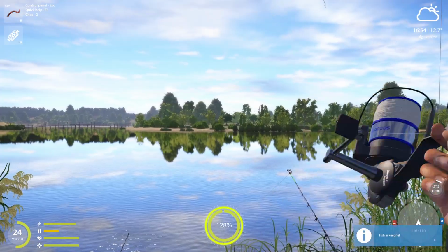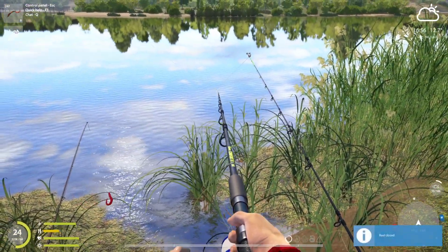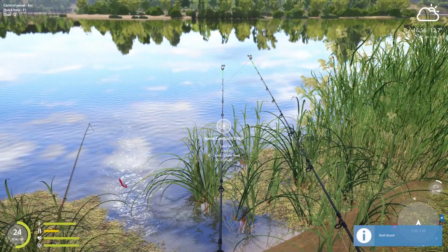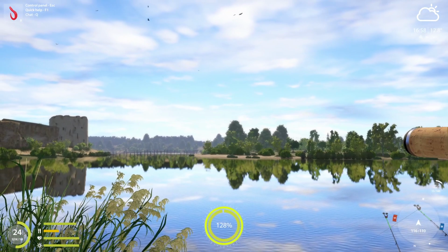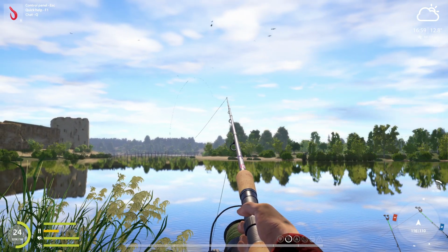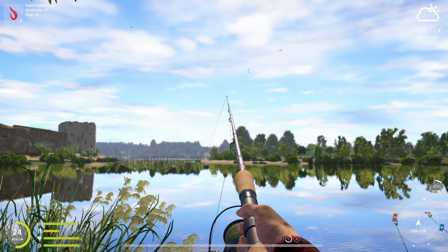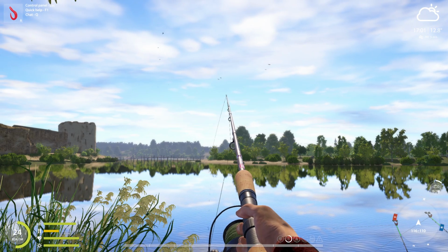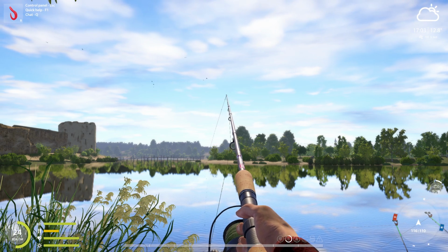Another small perch. Today's not going to be a good silver day. Been a fun day. The most Zander I've ever caught.